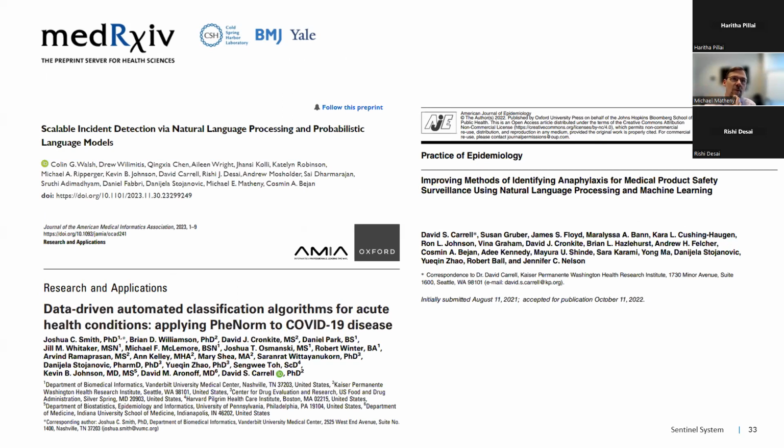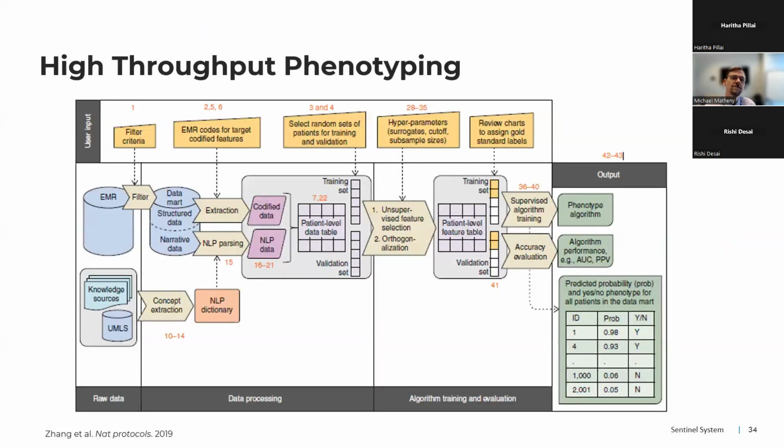The opportunity space here is that many of these have been using the state-of-the-art natural language processing right prior to essentially the explosion of the large language models onto the scene. And so there's an opportunity to take the lessons learned and the work done here that has been very successful, and evaluate and try to understand where the large language models might also have highly successful phenotype prediction and execution.